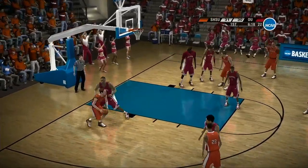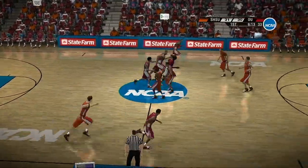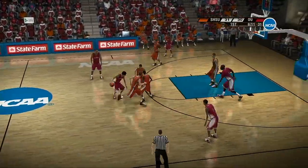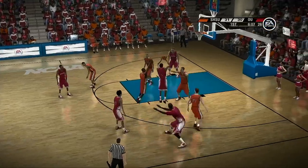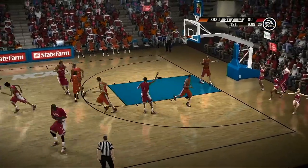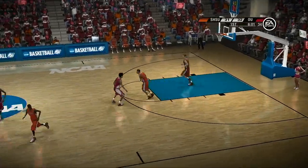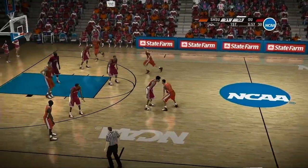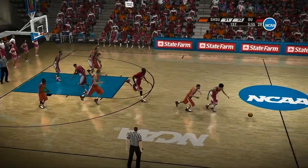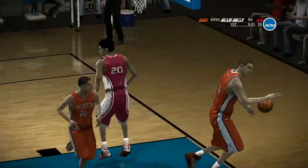Good defensive stance there against the spin move. That one's blocked from behind. Great rotation by the D. I love it. Look at that spacing. High post screen, gonna use it? He drains it. Strips the ball. Goes up for two.